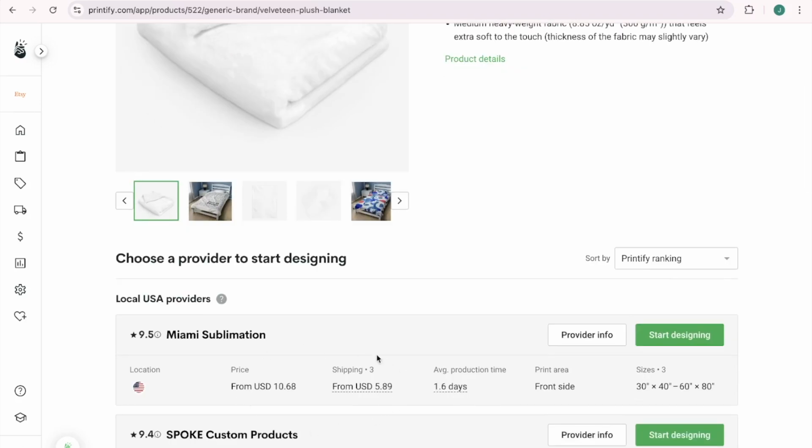And the prices that you're seeing here might look lower than the prices on your screen if you don't have Printify Premium. So Printify Premium is $24.99 a month, and it drastically lowers the prices of the products. So in my eyes, it's really worth it to do this, especially if you have consistent sales coming in.